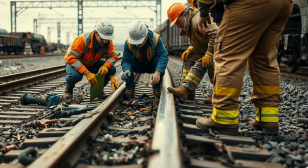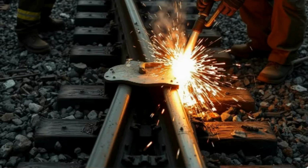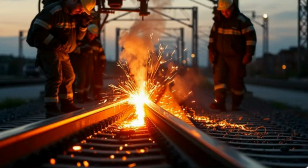Railways are the arteries of modern transportation, connecting cities and moving vast quantities of goods and people. But this vital network relies on the integrity of its tracks. What happens when the iron rails themselves fail? A broken rail is more than just a crack, it's a critical failure point. It immediately compromises structural stability, making the track unsafe for train passage.